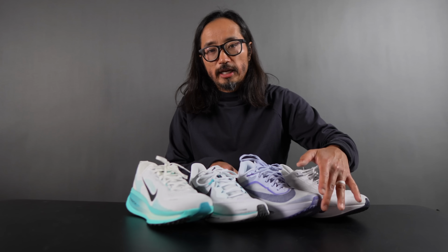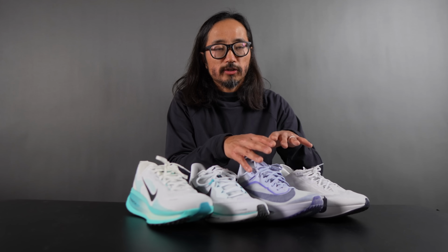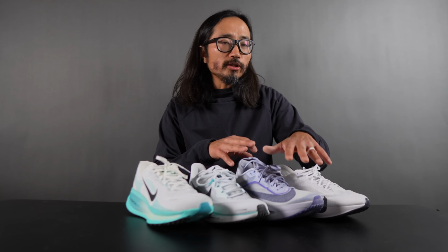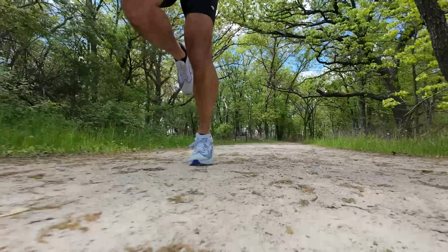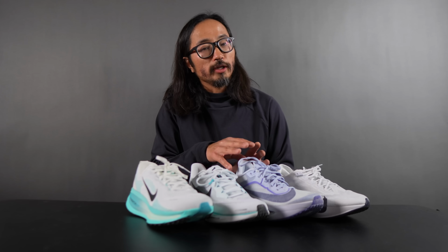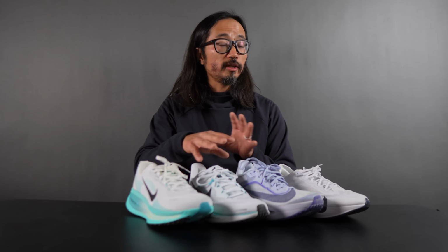Now, this shoe can definitely do workouts, and so it can serve as that kind of training companion to your race day shoe. But it also has really good road manners, and I feel like it's one of those shoes that can go fast when it needs to, but also does a really good job of doing some easy paces and some daily training type of work.